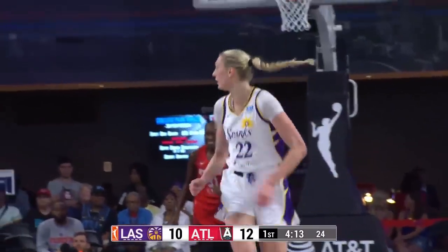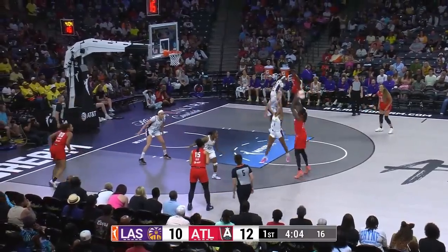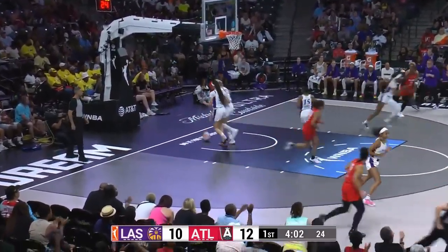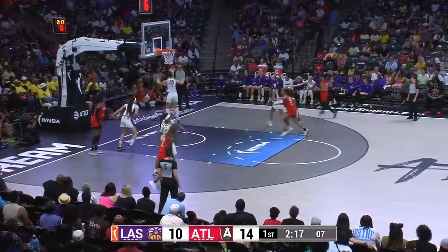Cameron Brink off the deck. Haley Jones guarded by her former teammate at Stanford. As Tina Charles with back-to-back buckets. They better get out on her. Kurt Miller didn't like the look against Lee Yaru.